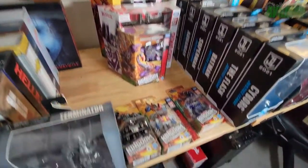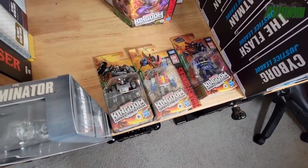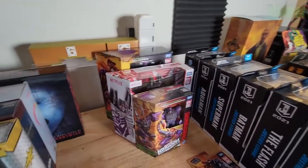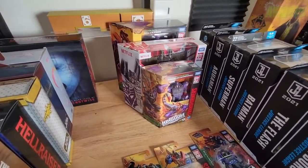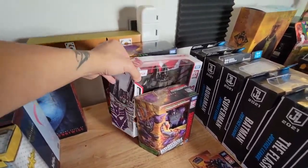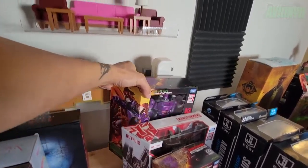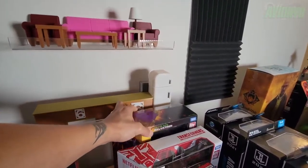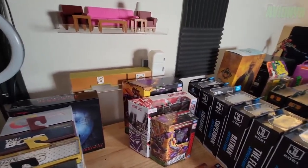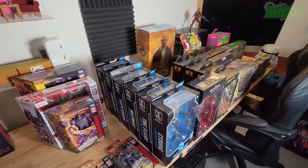So my unopened Transformers, I have these three core, Soundwave, Megatron, Starscream, and then I have Scorponok, so I need to be opening him up and let him join his Beast Megatron and Black Arachnia. And then I have Sparkless Seeker, another Seeker, and Galvatron. Now I do have, what is his name? Rekgar. I can't find him. I thought I put him in these boxes of these unopened toys, but he's around here somewhere, probably in my closet.